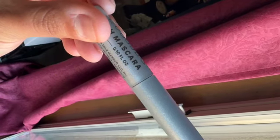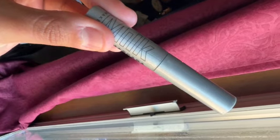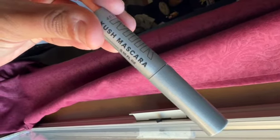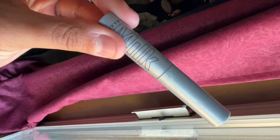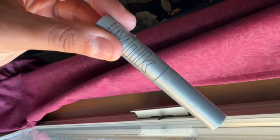This is one that pretty much has the shelf life that it has, and it's not gonna last any longer. I don't know if I would actually purchase the full size, but it's not a bad product. I enjoyed it while it lasted, and it's good. I think that there are better mascaras out there, but this one's good.